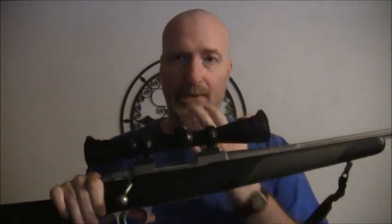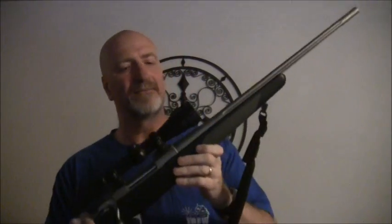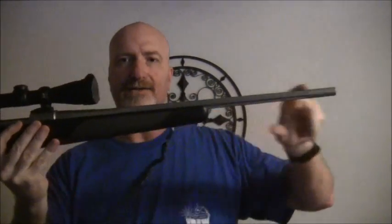But see, here's what I'm talking about, guys. This is a good scope. This is a Leupold scope. It's probably one of the better scopes that I can afford, right? But at any rate, there's no iron sights on this.